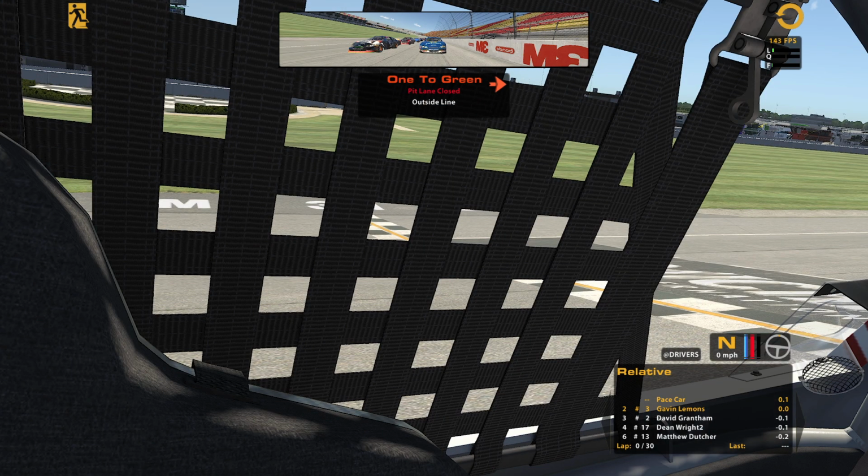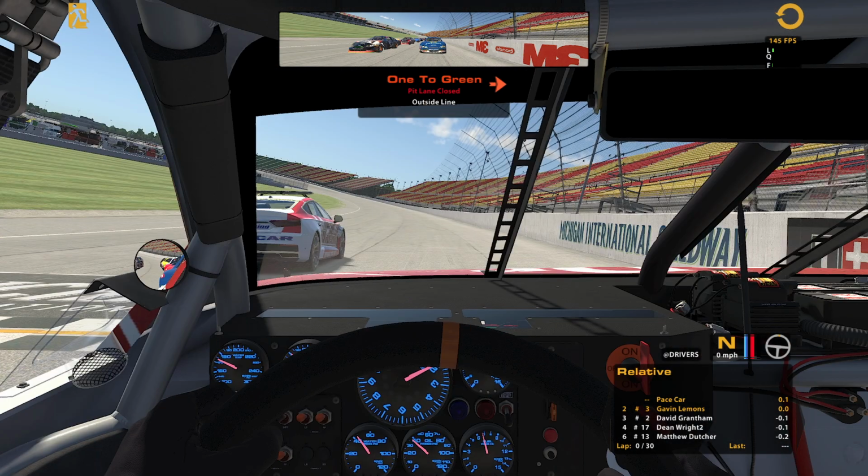We're waiting on people to grid. The one car's not here yet, or the pole sitter, which is the one car. He'll probably just pull away if I had to guess. I think the draft is going to be pretty big, but not as big as some of the other cars, like the trucks or something. You don't get any extra tire sets for this race, so let's be smart out there. We'll do what we can.